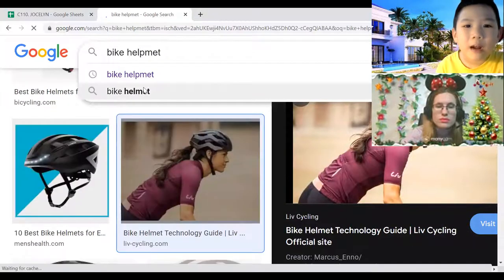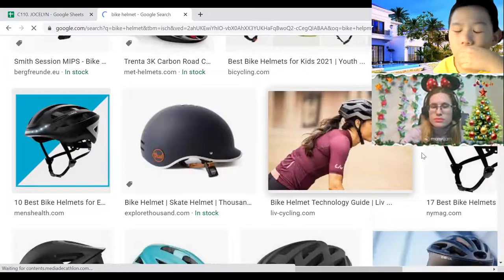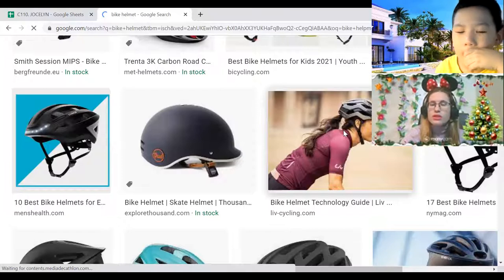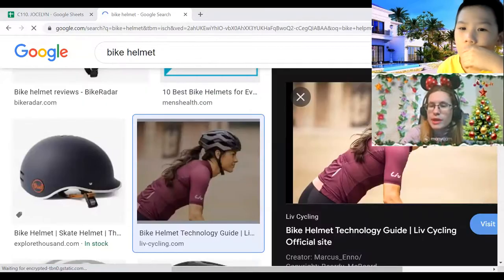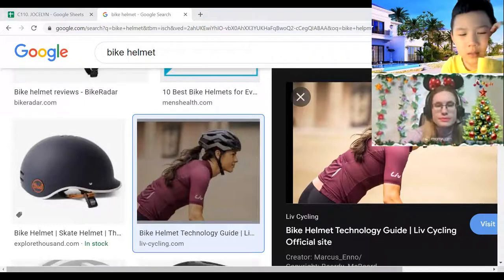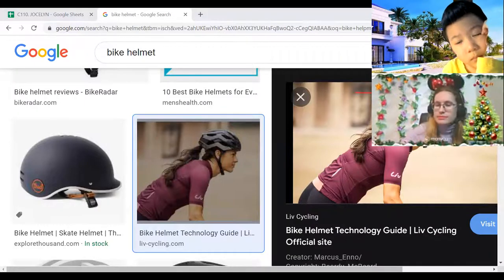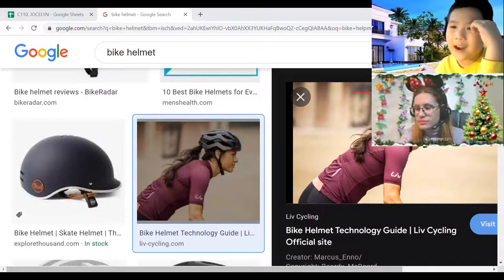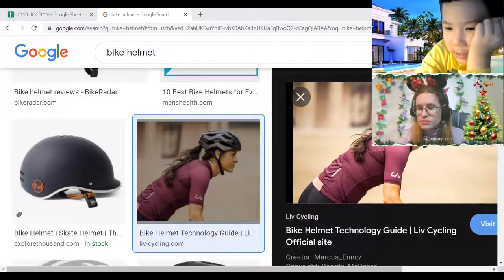Bike helmet. Yeah, bike helmet. Okay, so luckily I ride with this. I ride my bike wearing a helmet, so my head didn't get hurt. It protects your head. Do you have a helmet when you ride a bike? Oh, this is here. Bike helmet.